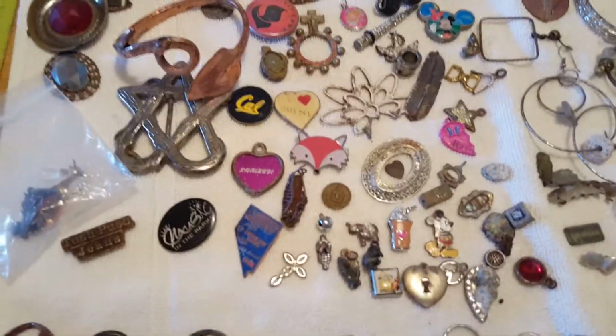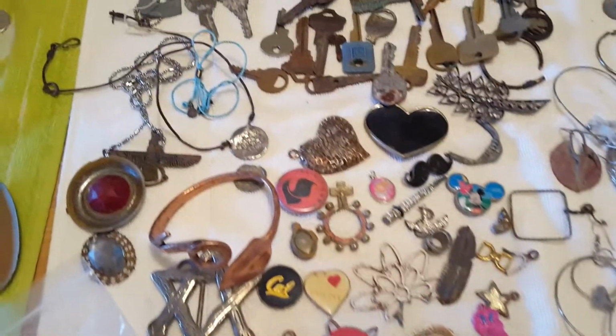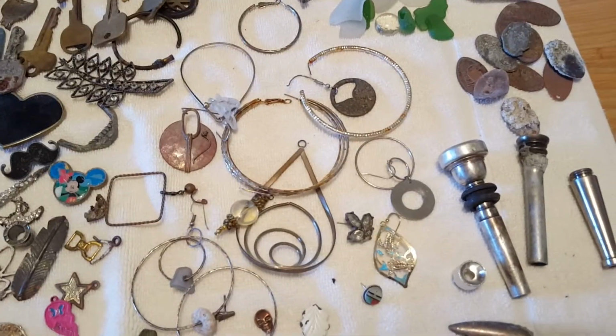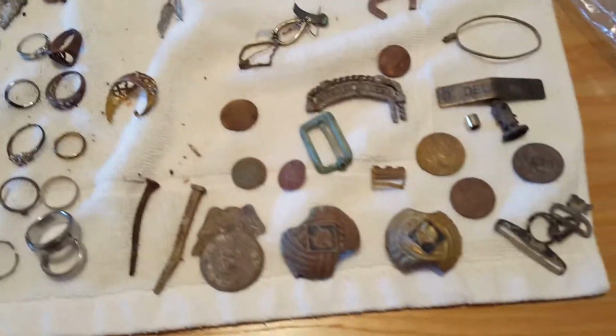Plenty of pins and pendants and things that I don't know exactly what they are. Necklaces. This is the earring section. This is the relic corner.